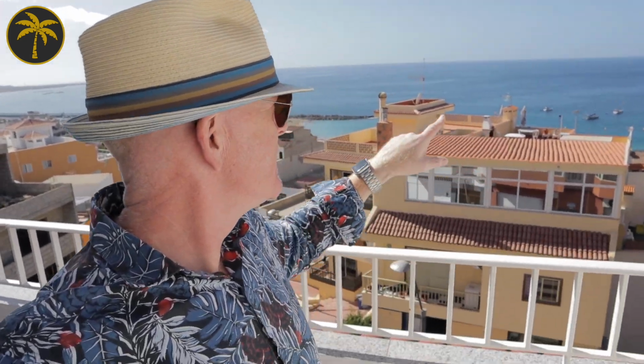Hello, I'm Sutton George from Tenerife Property Group, and today we're in the centre. Are we in the centre? Very close to the centre, I would say, to Los Cristianos. You can see what we've got down there. You can see what we've got behind me here. Absolutely fantastic view from this balcony.